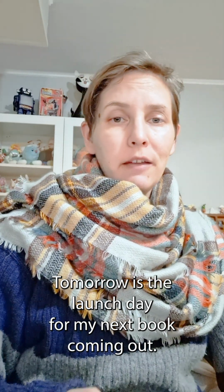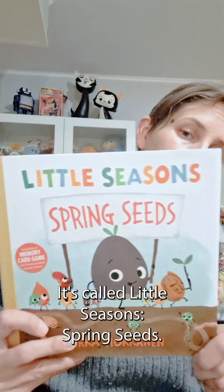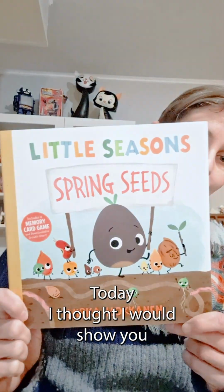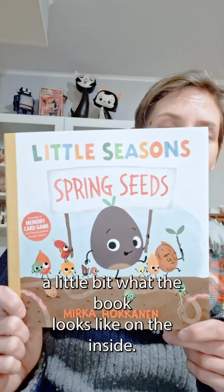Tomorrow is the launch day for my next book coming out. It's called Little Seasons, Spring Seeds. And today I thought I would show you a little bit what the book looks like on the inside.